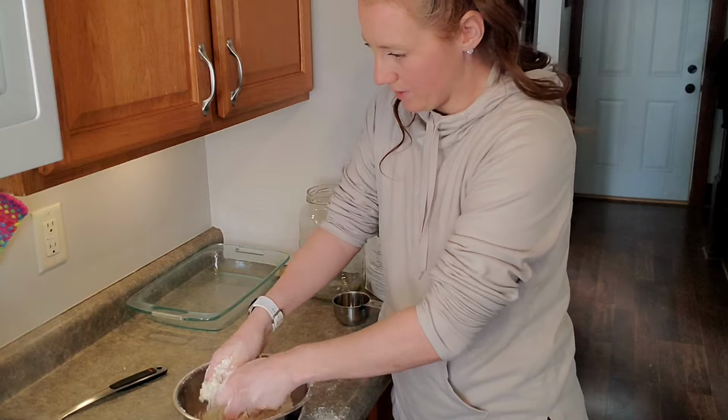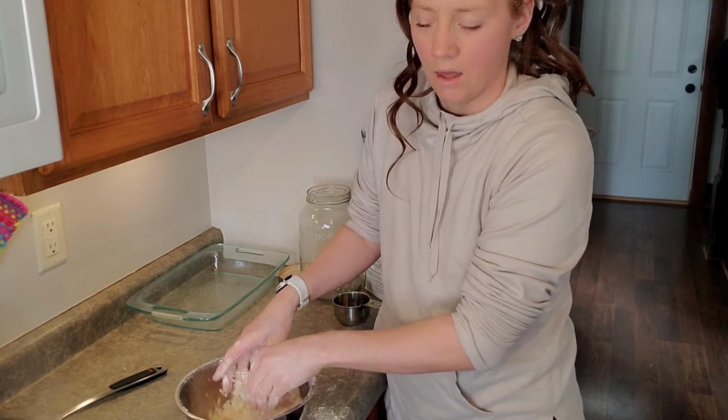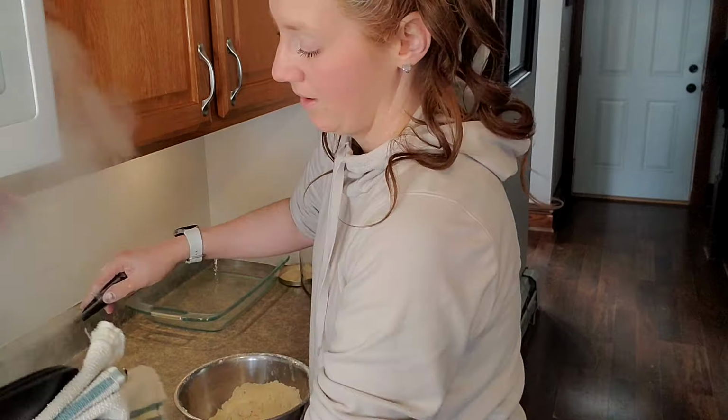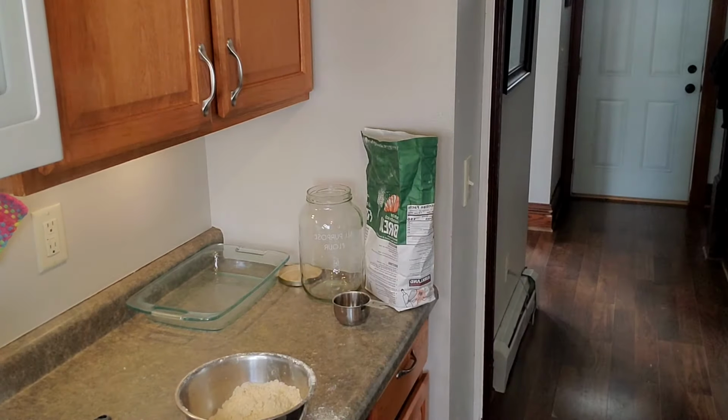Okay, besides the stuff I spilled here, I'm pretty much done incorporating the butter. I don't feel any more really thick chunks, so I'm gonna go ahead and start adding some flour, start adding some water. But first I'm just gonna give my veggies a stir.